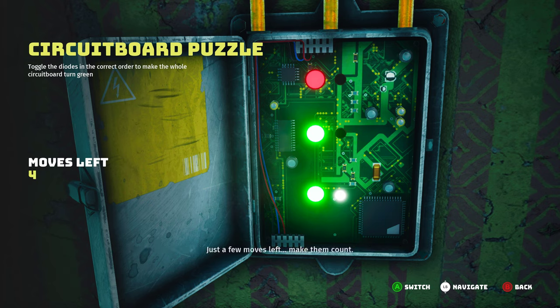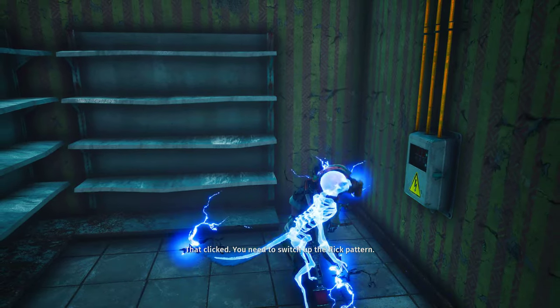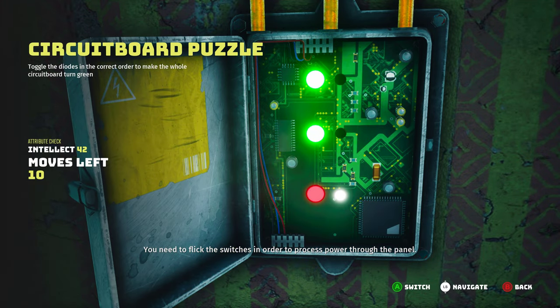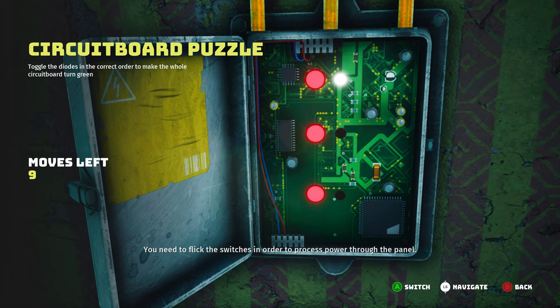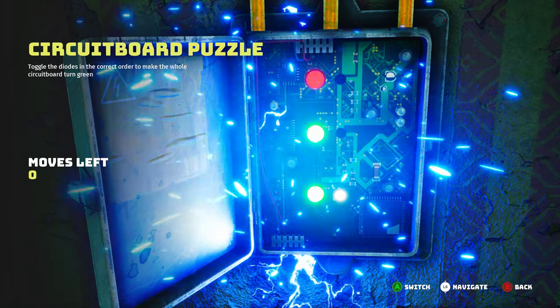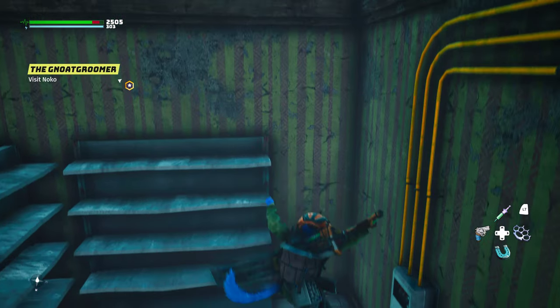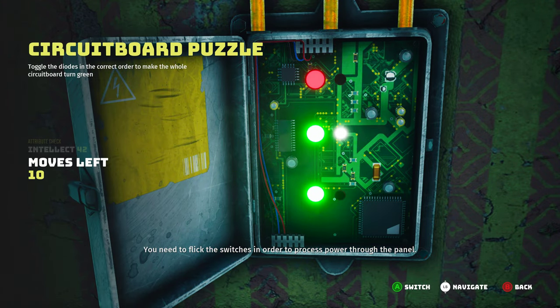Just a few moves left, make them count. That clicked. You need to switch up the flick pattern. You need to flick the switches in order to process power through the panel.